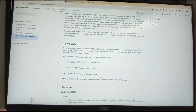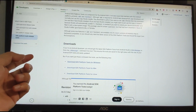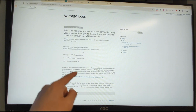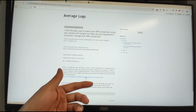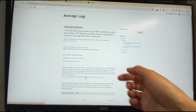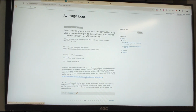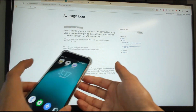So I already downloaded it, so I will not download it again for this file. Next we go back to the platform, to the blog, and we need to download another file, which is the USB driver to connect your PC with your phone. We need to install this driver onto your PC. Then your PC can recognize this Android phone, this Xiaomi phone.